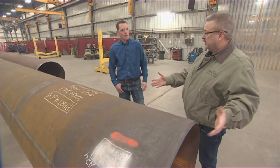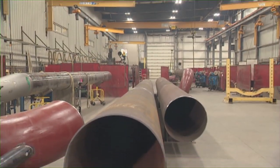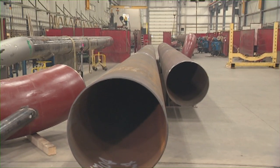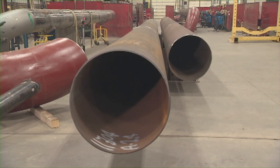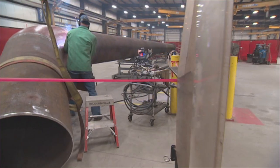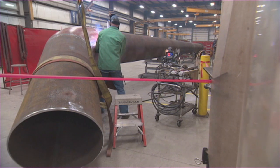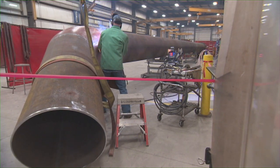Is this pretty typical of the projects that you're working on? I mean, this looks huge to me. I don't think a lot of people offer 80-foot pipe spools. We've got a loading dock that has us set up specifically to ship 80-foot spools to job sites across the lower 48, even into Canada. So by increasing the size, we're reducing the amount of welding being done in the field and taking a lot of that work and fabricating it in a controlled environment.